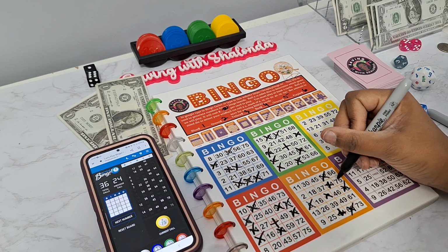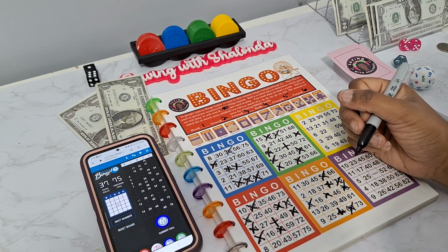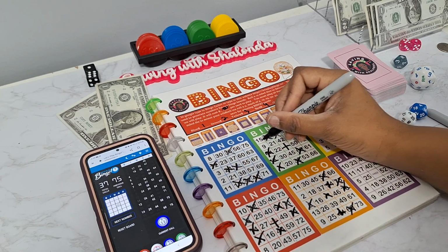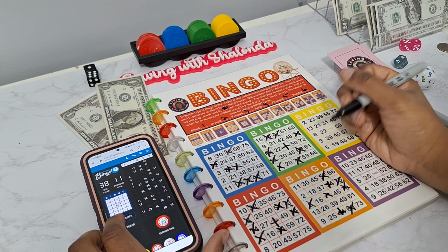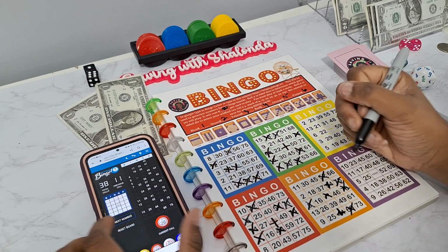O-75. Yeah, that one don't count. This one counts. It's inside the grid. Okay. B-11. None that don't count. They got to be in the first three numbers on the B's, guys. I-20. Doesn't count. Let's see. Double check. Here's one here. Okay.